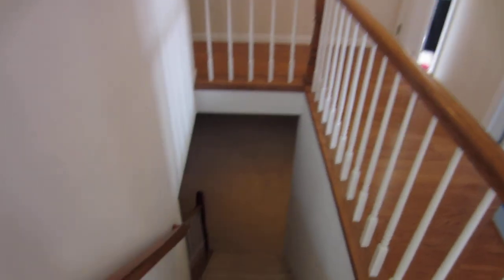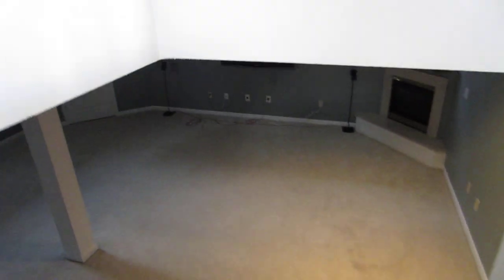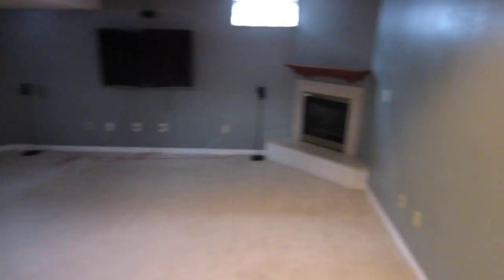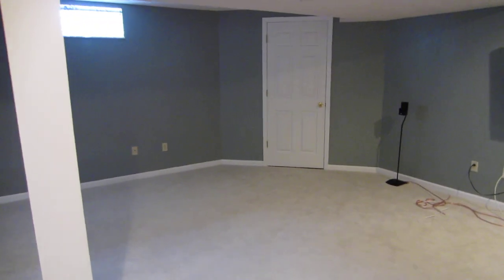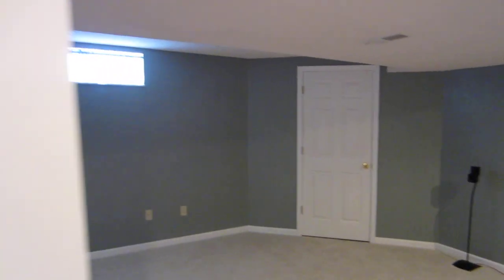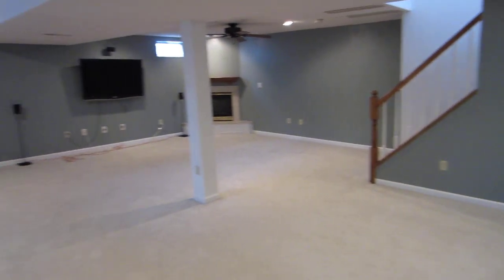We'll venture down the stairs. And here is the basement. They left the TV, which is kind of neat. We have a fireplace, a surround sound system. That door there is where the sump pump is. Surround sound, we'll come back around. So that's the finished section.